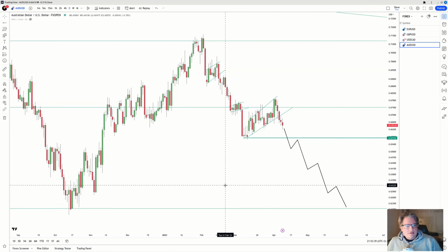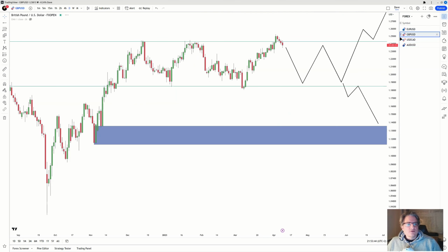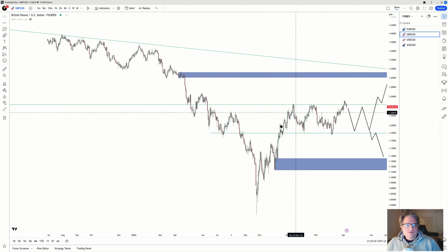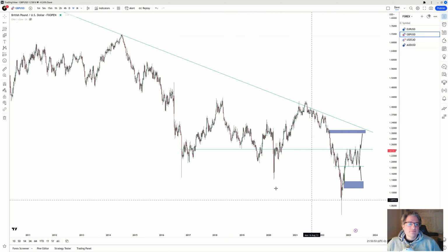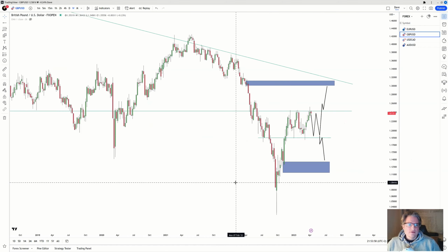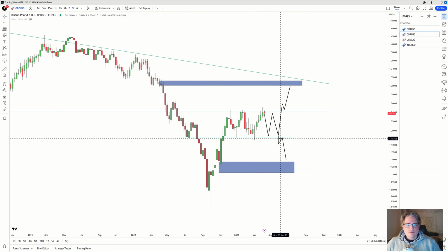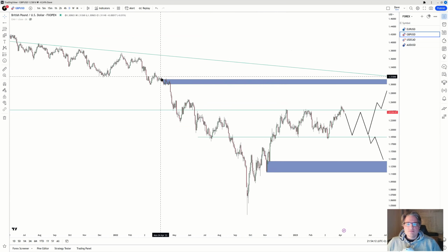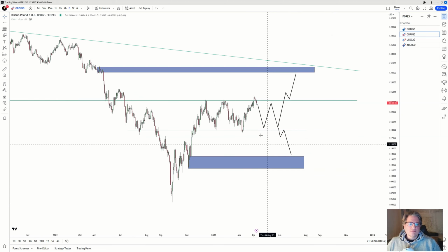Okay, let's have a look at what I've marked up. So let's go back to the Great British Pound US dollar. I went to the weekly and I noted this downtrend. So it's a long-term downtrend. Market's going sideways and there's a possible breakout to the downside or upside that can happen. If we look at the daily, we made the zones a little bit more specific. We fine-tuned them a little bit.